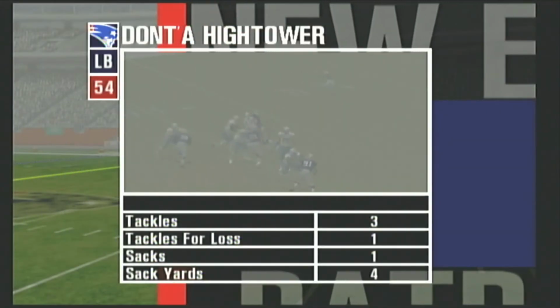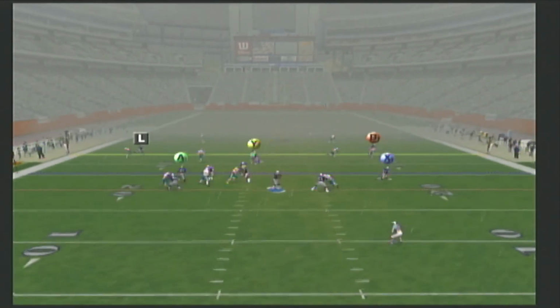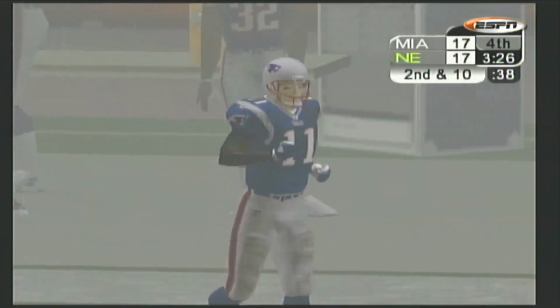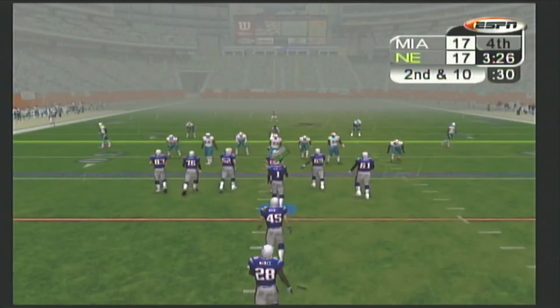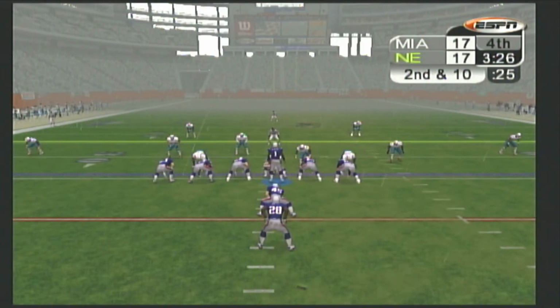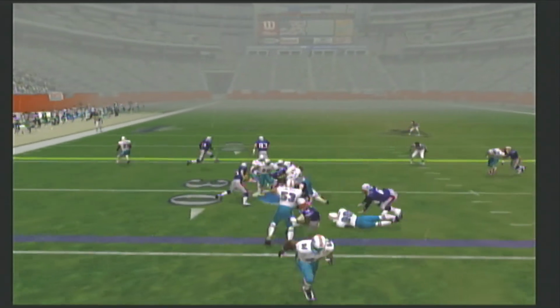Number 54 forced the offense back a few yards with a terrific sack in the backfield. They start at their own 26-yard line. Newton throws this one right sideline and it falls incomplete. The pass was interrupted. That had potential for some yards, Peter, but the defense was on top of it and shut it down.